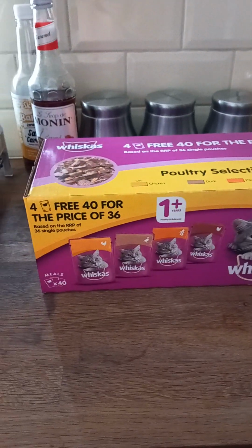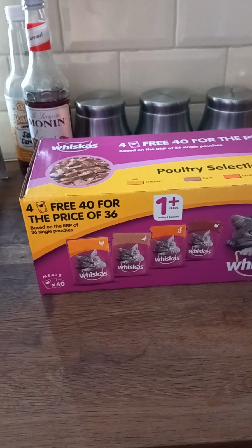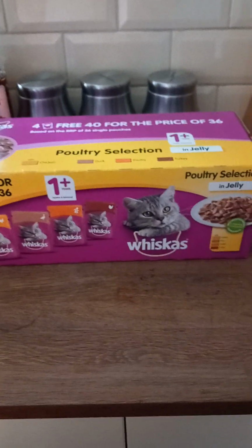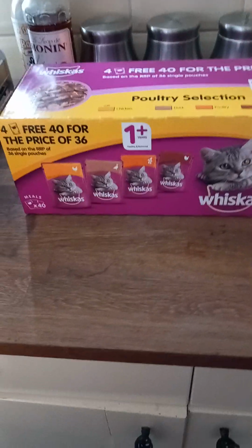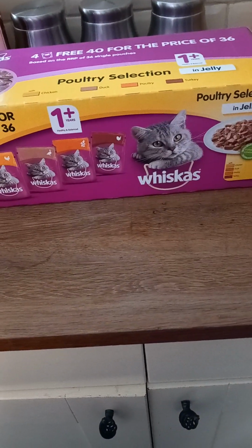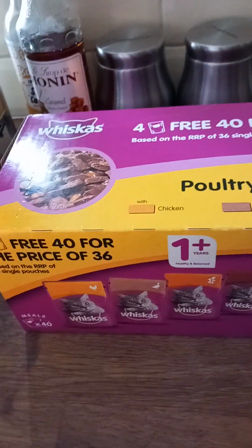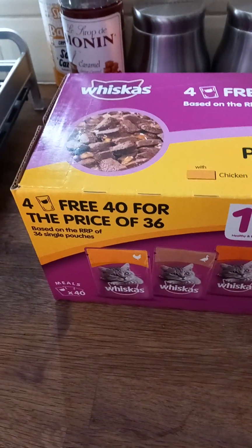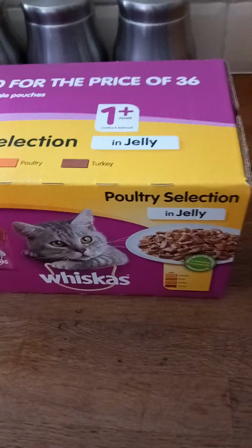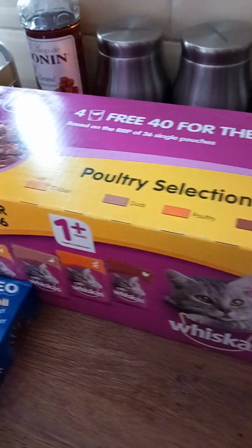Now that might sound really stingy, but they are indoor cats, so they don't go out and exercise an awful lot. They're regularly checked at the vet. They are not underweight. They are very well fed, so 2 is more than enough. They are 100-gram pouches. I don't get them the smaller 80-gram pouches because that's not enough for them. So they get 2 100-gram pouches each a day, plus the little treats that I've already showed you. But by far, that's the cheapest place I've seen to get the cat food.